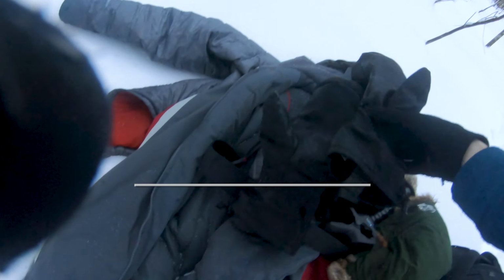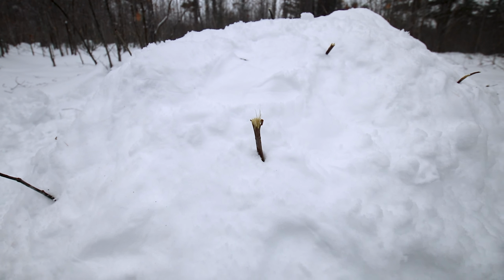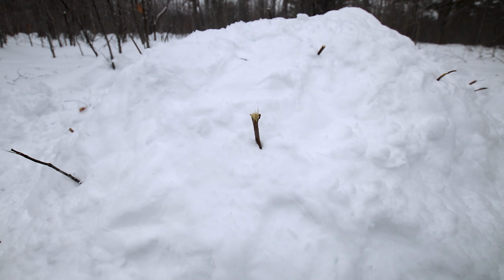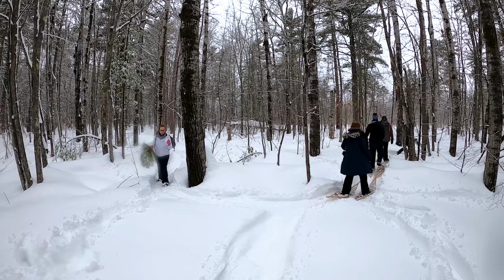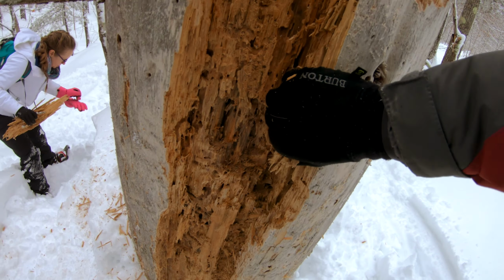All right, so next you're gonna wanna let your pile of snow sit for a few hours. This allows the packed down snow to sort of settle in, take its shape, and become stronger. We decided to spend this time by collecting tinder and learning how to start a campfire in the snow. What do you guys think? You guys think I was able to start a fire or what? Let's check it out.